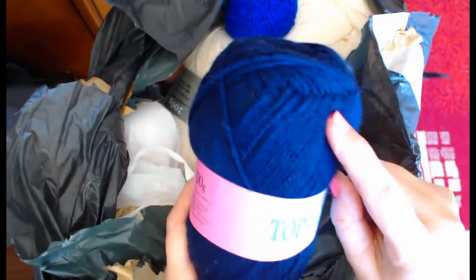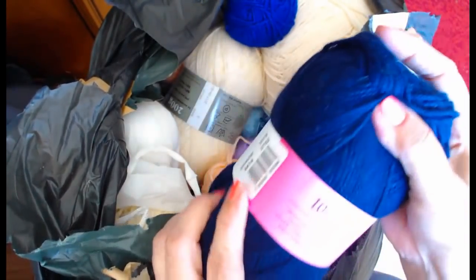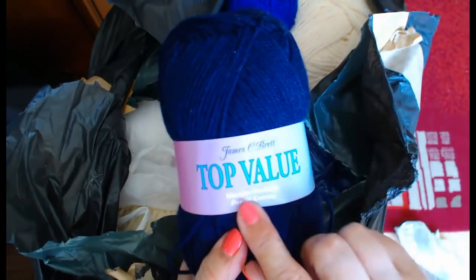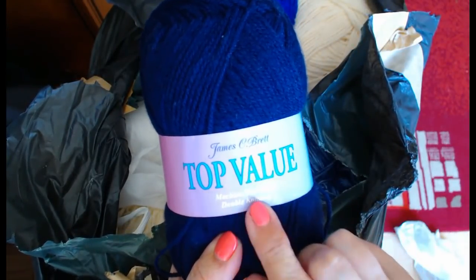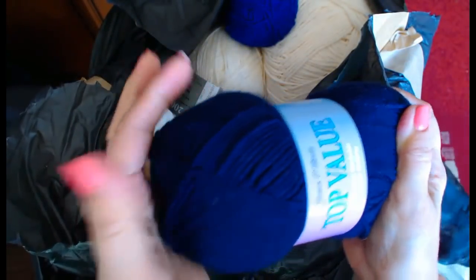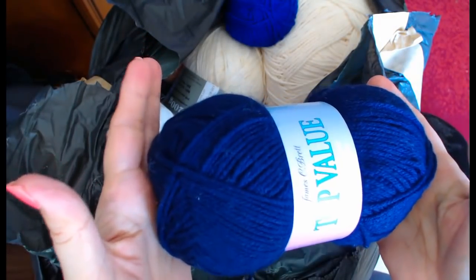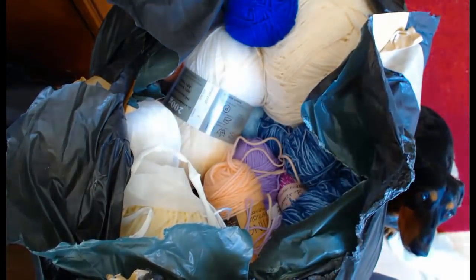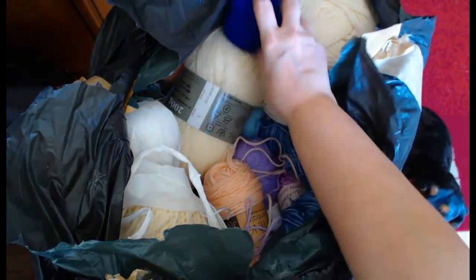That'll help me with one of my projects I've got in mind, that dark blue. This one, the shade is 8416, and it's a James C. Brett machine washable double knitting Top Value yarn, and it's so pretty. It's soft as well, and it's a beautiful dark shade of blue that you can see there. It's lovely. I'll pop that there.